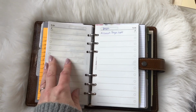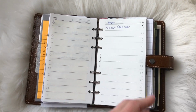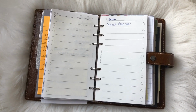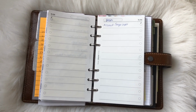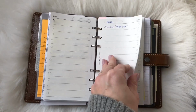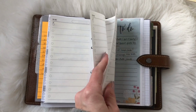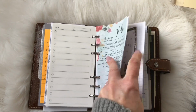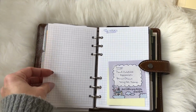I'm not a big reader. I think the biggest part about me not being a big reader, like at night, is because I fall asleep. I mean, I have 4 little kids and it's hard to stay awake. So I do want to start making a list of books that I do want to read. And then I just have some other personal notes that I'm going to skip over.